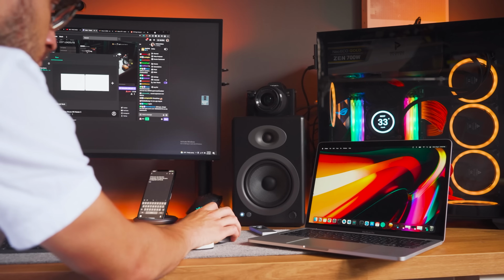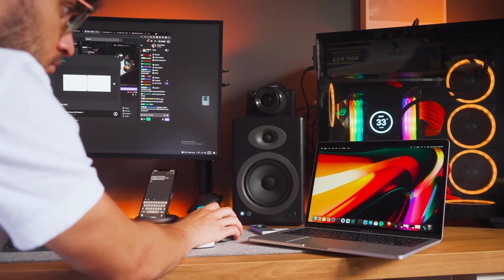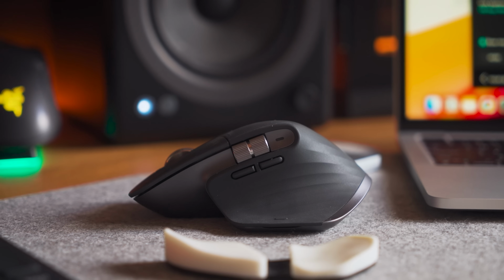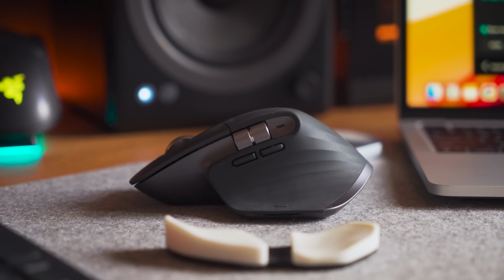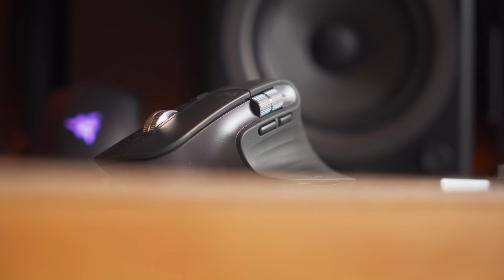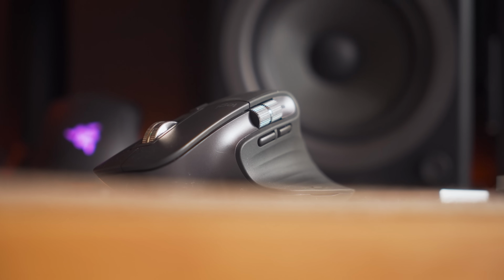So imagine being able to transfer text, images, and files between your computers effortlessly. Not only that, but for a total of $100, you can never go wrong with this productivity mouse. The MX Master 3 has been a great ergonomic mouse for creators, programmers, just simply the working class.